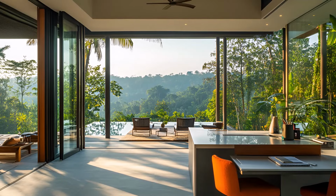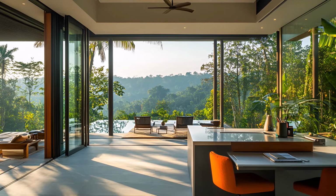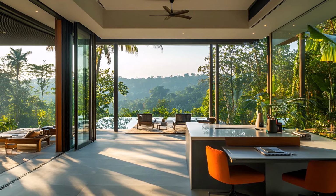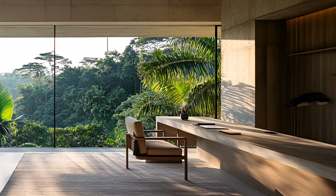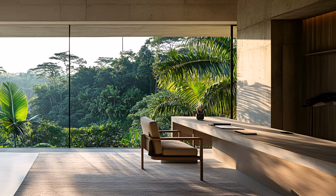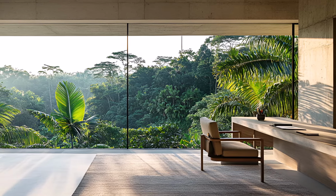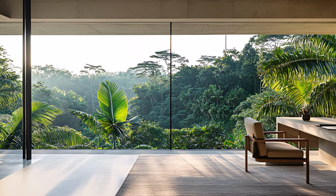Welcome to a home office nestled within a luxury modern house, cascading down a hillside. The minimalist design of this office creates a serene and inspiring atmosphere.